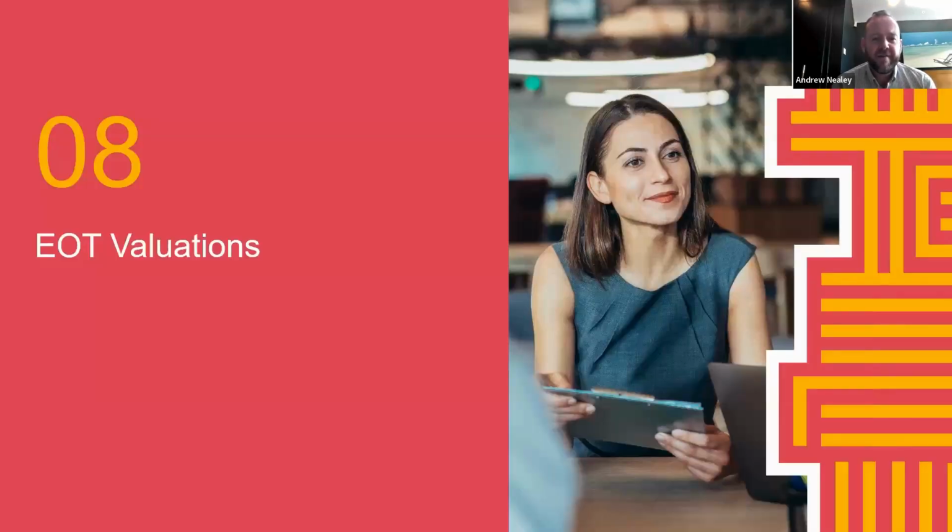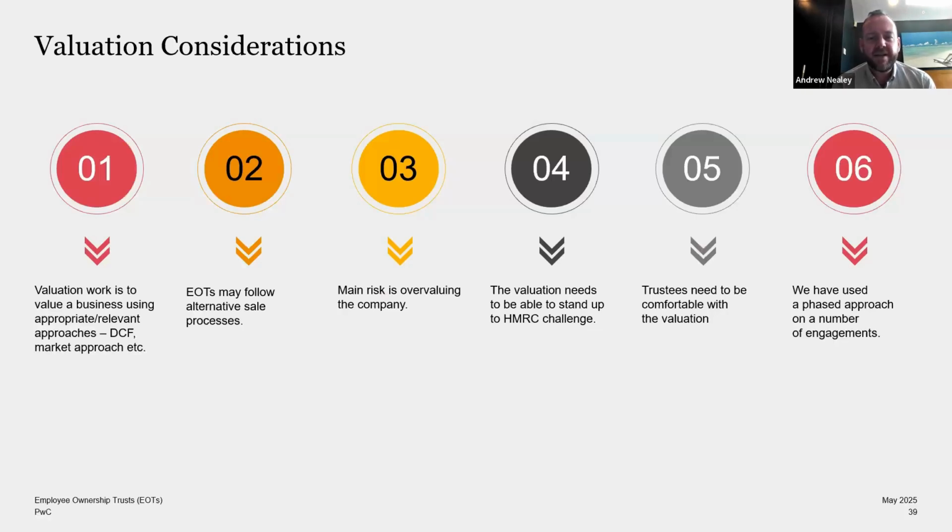Finally, just touching on valuations as one of the other key areas. As we mentioned, there will be various breakout rooms, including one on valuations, so a couple of my valuations experts there will be able to talk much more eloquently than I. But effectively there will be a valuation of the business that will be required. That'll typically follow a market approach, so you'll look at the EBITDA of the business, and then you'll look at appropriate multiples that should be applied to that. Often an EOT transition might follow an alternative sale process where there's been other offers for the business, and often they will be a useful, interesting starting point.